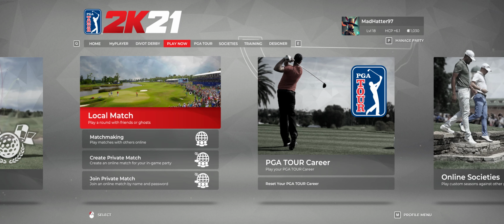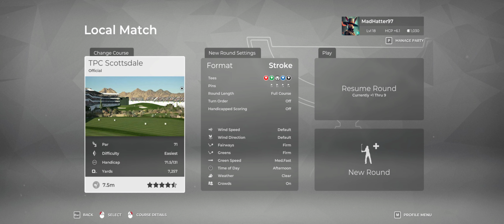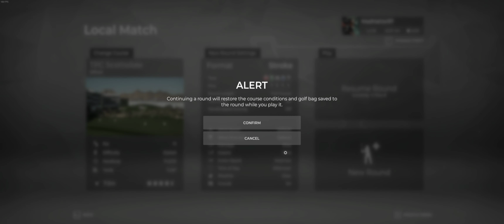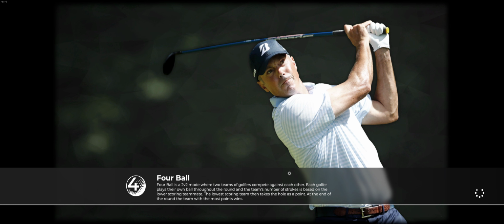All right, we are back on the back nine of TPC Scottsdale. Let's hope this is better than the front nine, because the front nine was not very good. Trying to remember, we have firm fairways, firm greens. Green speeds are medium to fast. I think I forgot about that. I thought they were slow. So we need to remember that they're fast. So maybe that's why when we were hitting it, it was rolling a lot farther, because they were obviously fast.